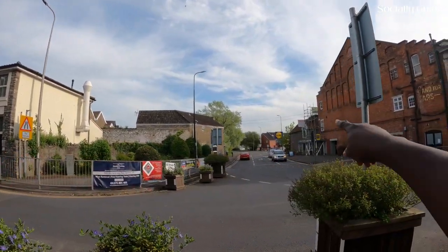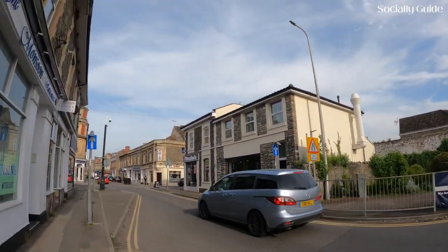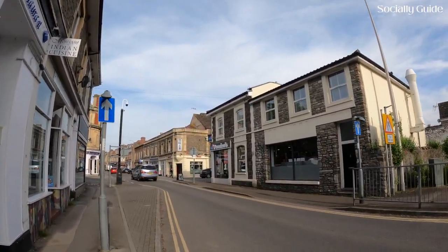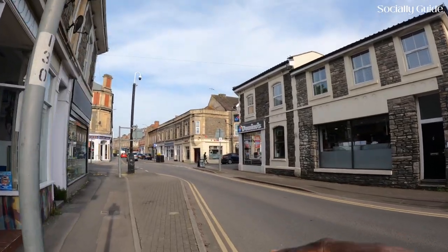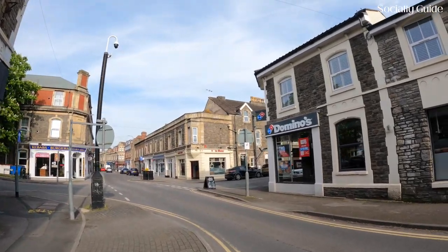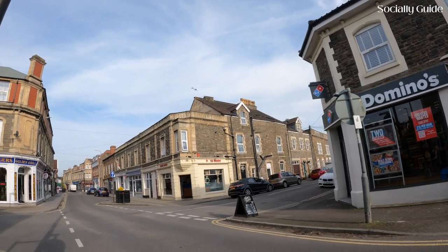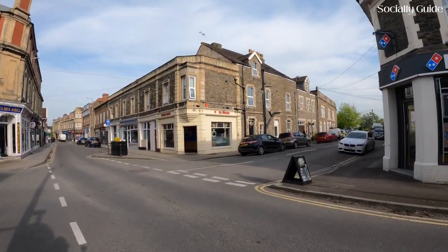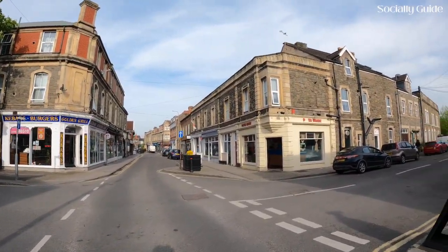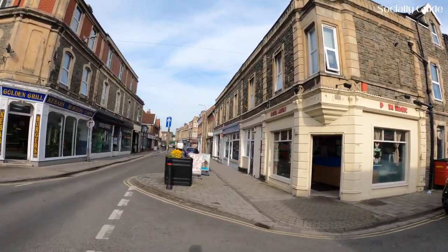That's the Lidl I was telling you about. That's where Lidl is, so you can get your groceries and everything down there. There's also a Domino's down here, so if you want to grab a pizza, a takeaway, there's a Domino's down here as well. It's where I started my walk from. Now I'm going to go this way and walk all straight, then I'll turn right.